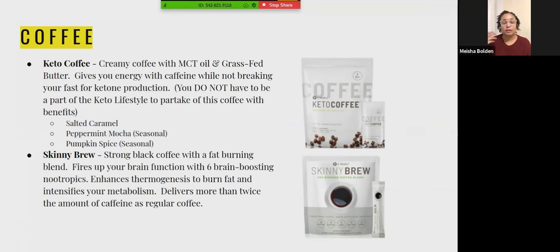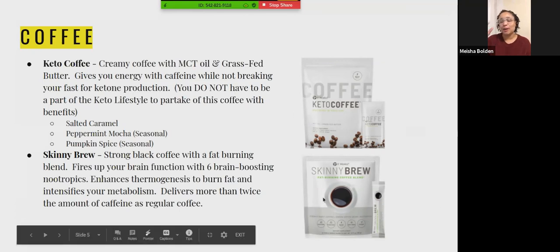If you Google it, you're more than welcome to, but it helps to keep your brain in focus, and it helps you stay in this mental performance concentration level that you probably feel like you've never been in before, because that's exactly how I felt when I had Skinny Brew for the first time. And yes, like Alexa said, it just feels like your brain, everything is on a whole other level for real. So yeah, that's our coffee.